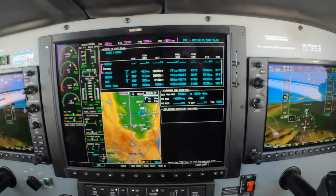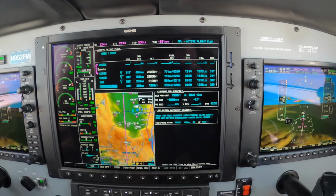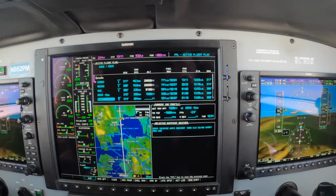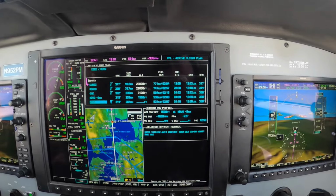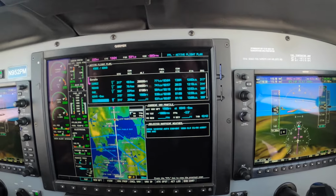952 Papa Mike on our way to Noss Field, Delta Victor Oscar. We're going to plan our arrival into Noss. We've planned our descent, and now we need to look at the weather at Delta Victor Oscar.